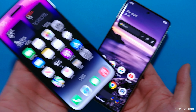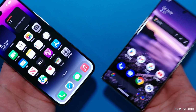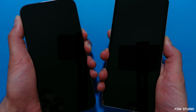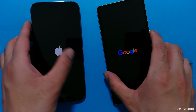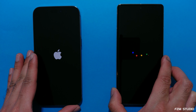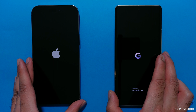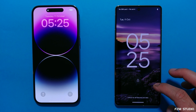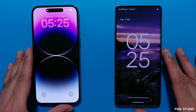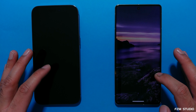Okay, let's finally boot up both phones and we'll see which one comes out the fastest here. And 3, 2, 1, go. Ooh, Pixel just got the edge. That is very quick from both iPhone and Google, so fair play to both of them. Extremely quick boot up times, which I like to see.